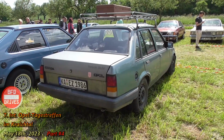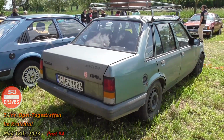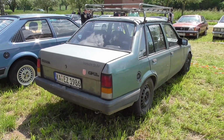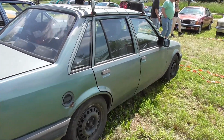And here, guys, pay attention, it's a stair. It's a Stufenheck, as we're calling it in Germany, so the sedan or saloon of the Opel Corsa A. And this one was never built in Germany, but it was imported.